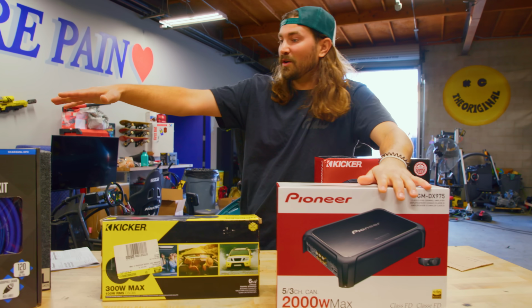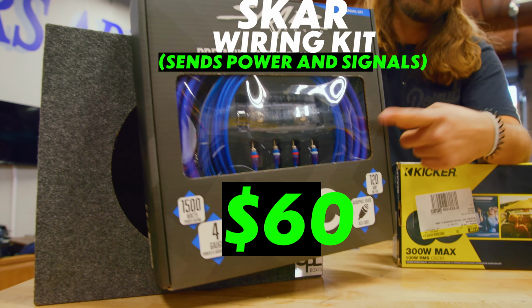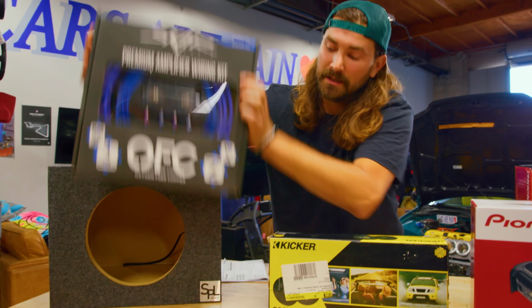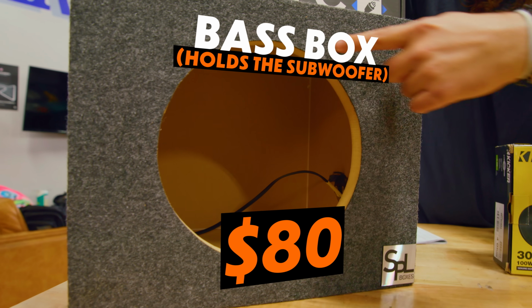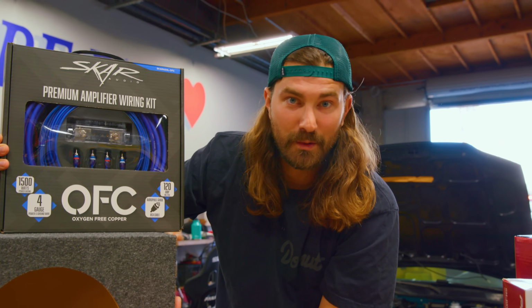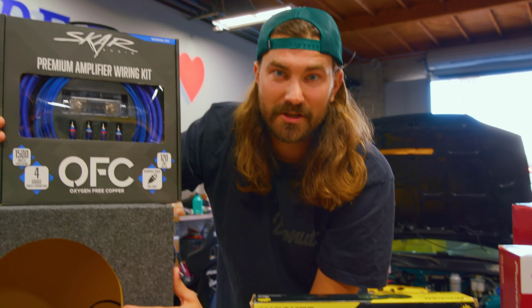Nice. Then over here, we've got wiring. You can't forget it, you gotta have it, and it was $60. But it's pretty nice stuff. And then a box to put the sub in that we spent $80 on. Just a box. Now we gotta install it. All right, Jimmy, get to it.